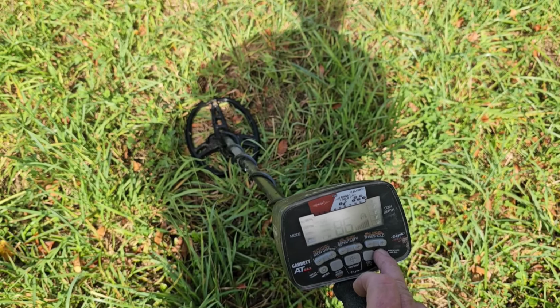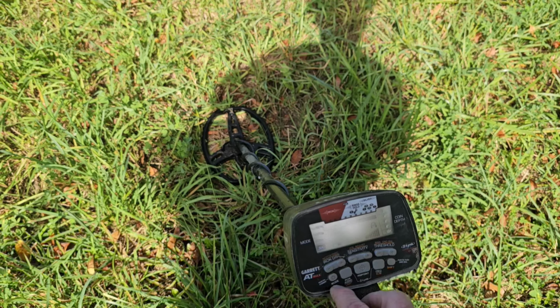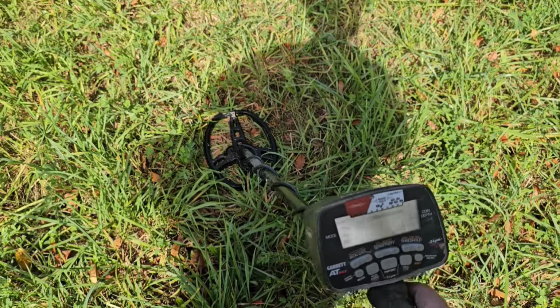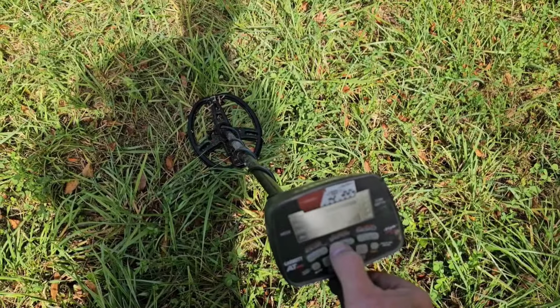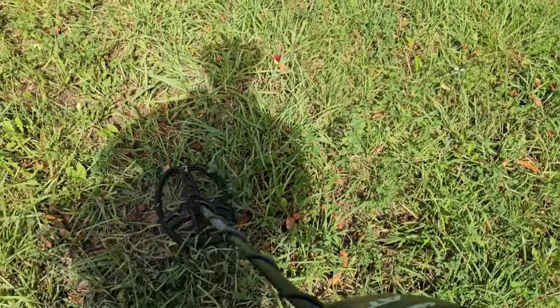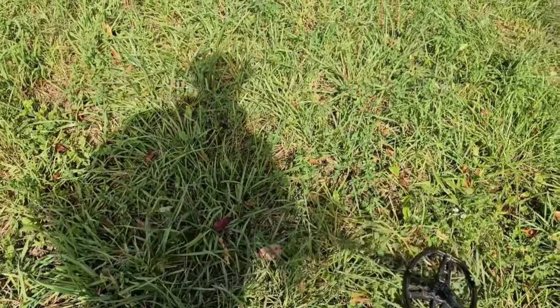Let's see. How do I disconnect the headphones? I'm telling you, it's... Okay, now I've got to turn it down. Neighbors will be hearing it. But I am averaging 3 to 4 inches off the ground. It's almost annoying because I'm digging a ton of square nails.